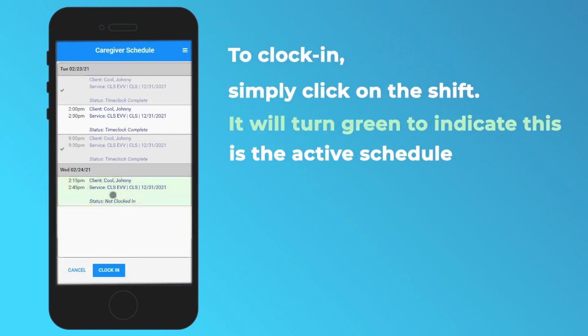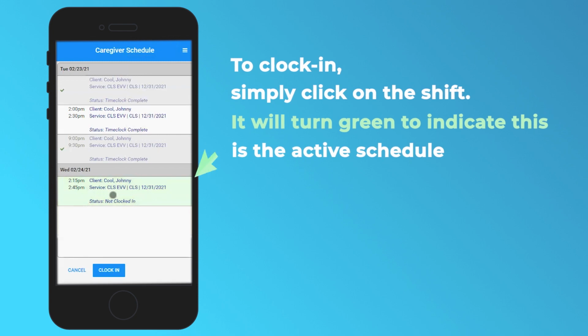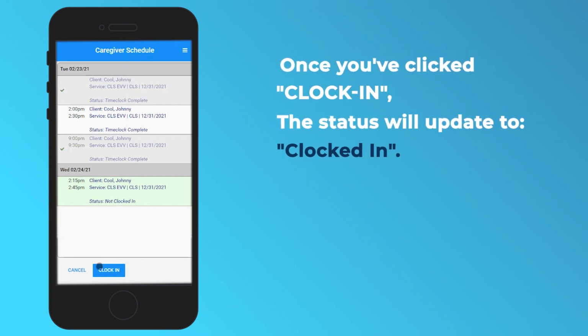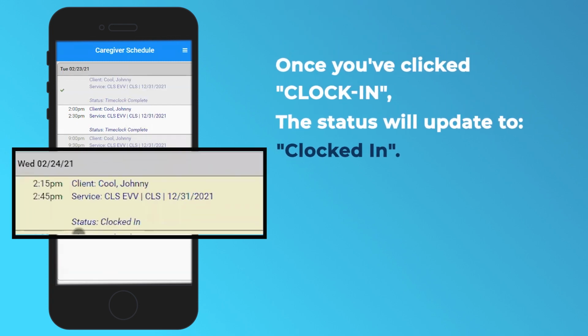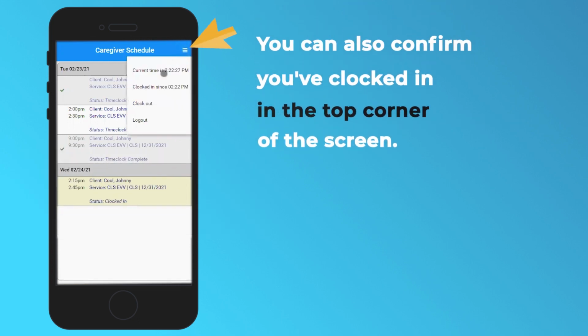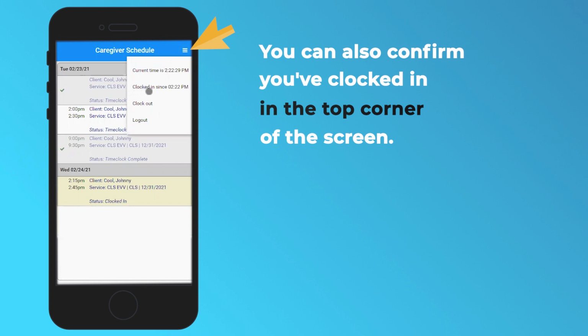To clock in, I simply click on the schedule and it will turn green to indicate this is the active schedule, and the clock in button will show up at the bottom. Once I've clicked clock in, the status will update to show as such. And I can also confirm my clock in the top corner of the screen.